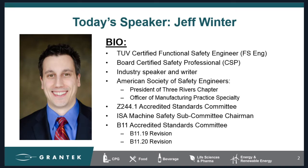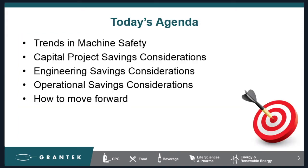So as part of this, here's what we plan on talking about today. Trends in machine safety, so you know the direction where things are headed, the savings considerations you should be aware of from a capital project standpoint and an engineering standpoint, and how both of these considerations help play into operational savings. And at the end, we'll go over some ideas for how you can move forward.